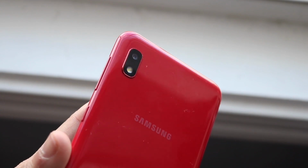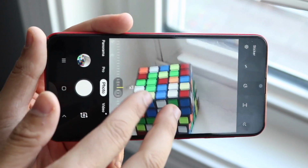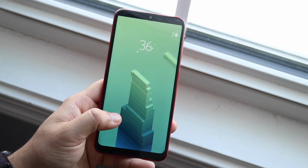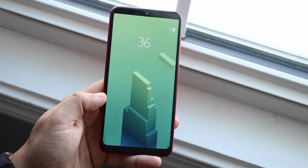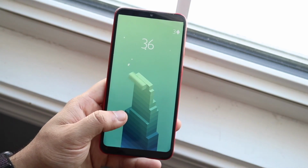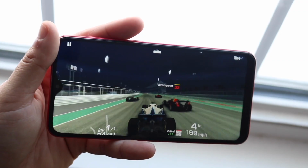And that is somewhat of a problem if you're buying this phone and expecting to get software updates forever. That's not what happens here. Samsung doesn't really support their A series as long as their S series. So their A series is not really going to be getting that.